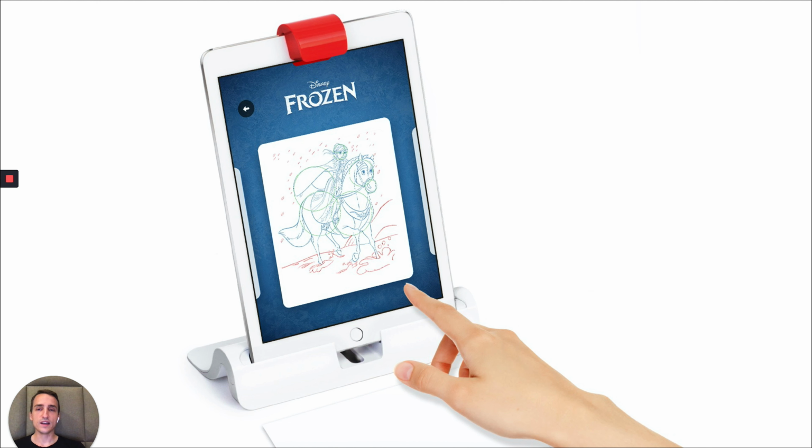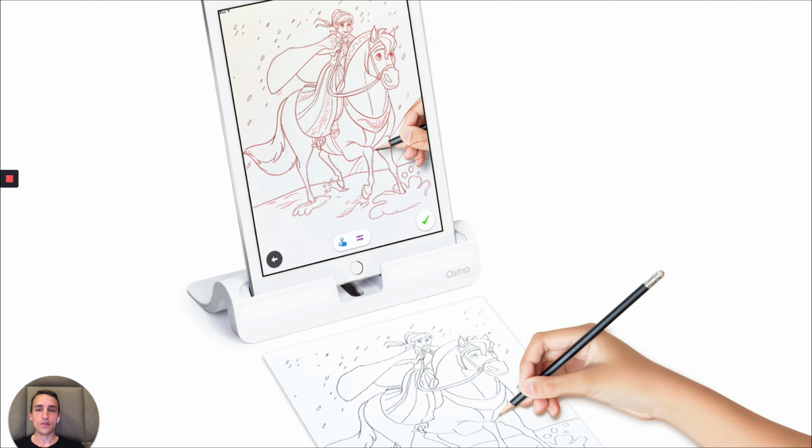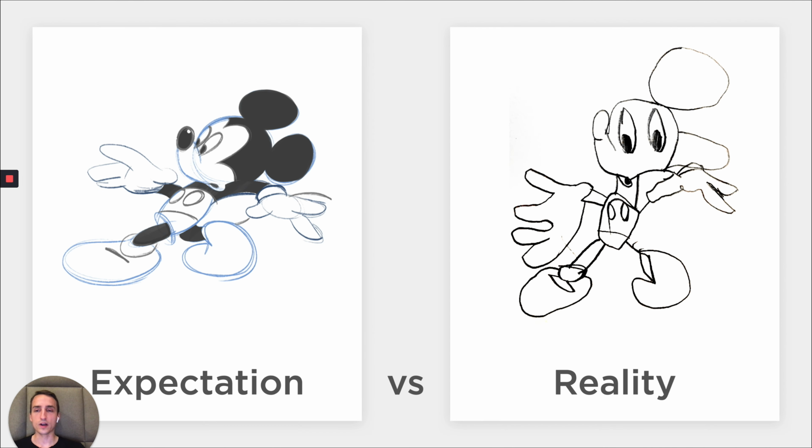So the whole idea with Disney was that we would do the same exact thing, except we would be teaching kids how to draw different types of Disney characters. Now, the problem with this was that our expectation of how well the kids would perform was very, very far from reality. The target audience that Disney was going for was much younger, and the kids could not properly use the augmented reality app to trace the character. And upon testing the game, we quickly realized that it was not working at all.